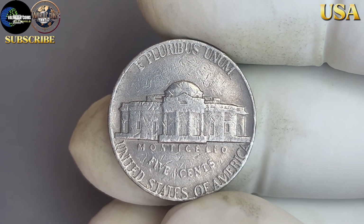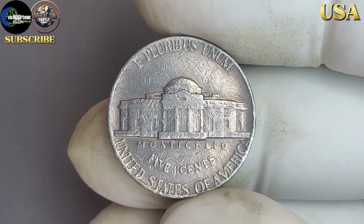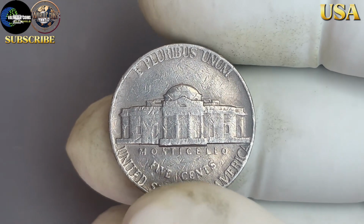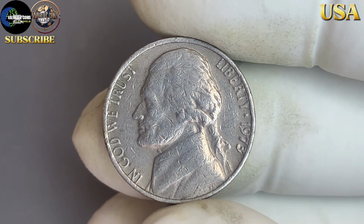Imagine the thrill of discovering an overlooked Jefferson nickel in your collection, one that, upon closer examination, turns out to be a rare and valuable specimen. This is the magic of coin collecting, where everyday pocket change can transform into a once-in-a-lifetime treasure.